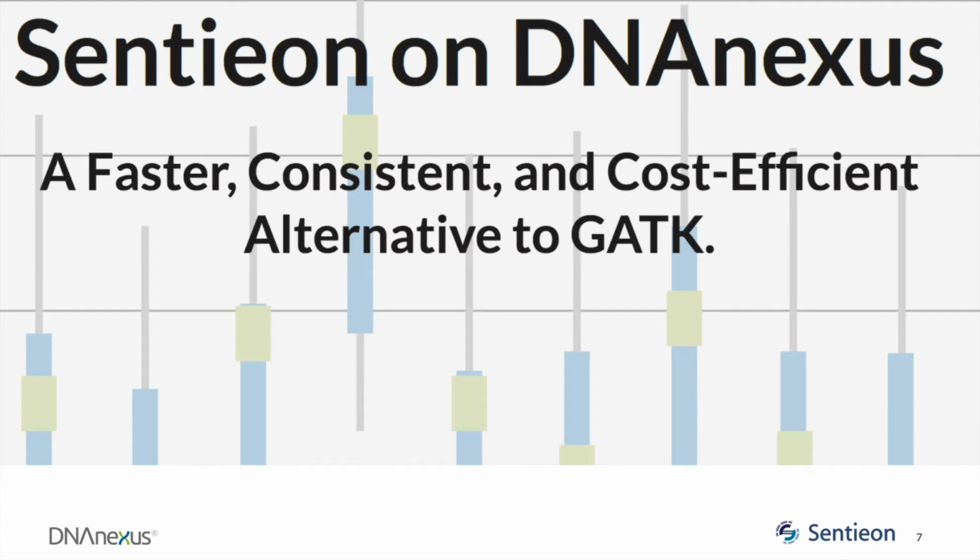I'll just start off my talk by saying that at Sentieon, we're very, very excited to have the Sentieon tools on the DNAnexus platform. We think that the combination of the Sentieon tools and the DNAnexus platform essentially provide the best possible solution for processing large-scale genomic data sets. So we're very, very happy to be a part of this.